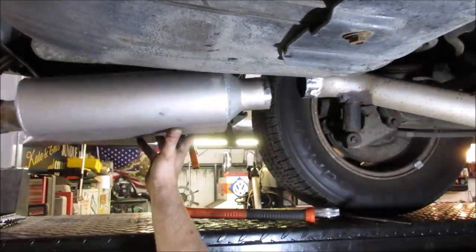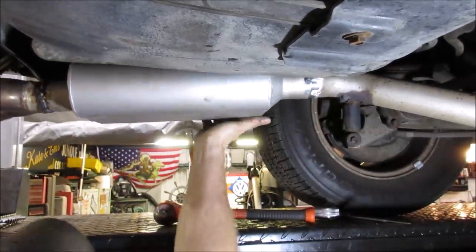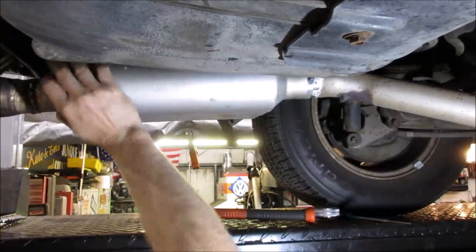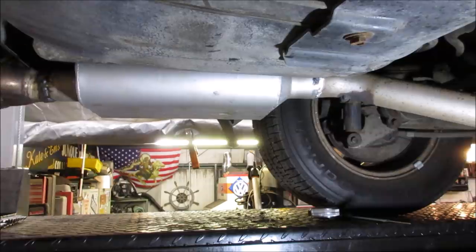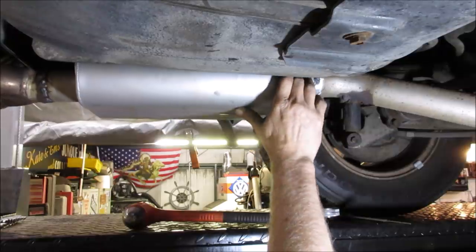She's a little warm. Watch out for the hot spots. Go see how that does for us. Probably should hit it with a rubber mallet, but that looks pretty good. I still think we're gonna weld it.